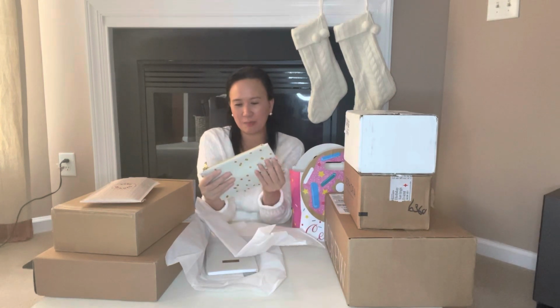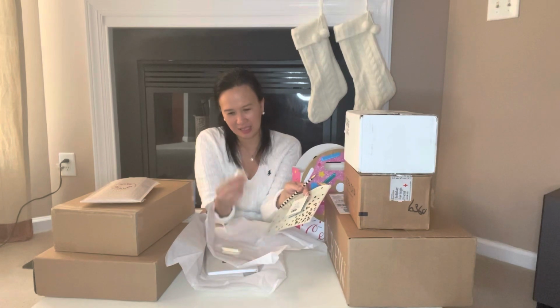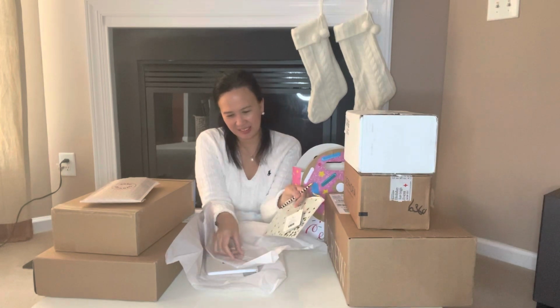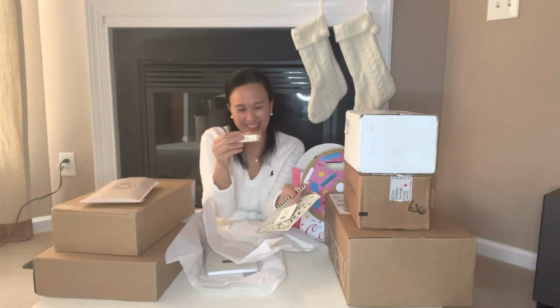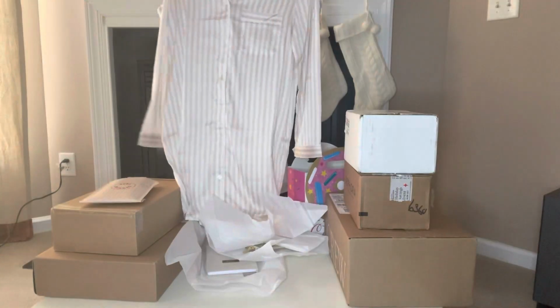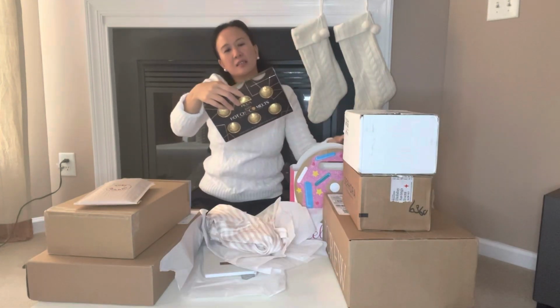It's a Kate Spade pencil pouch. A pencil, a sharpener, a ruler, and an eraser. I don't have the last one.